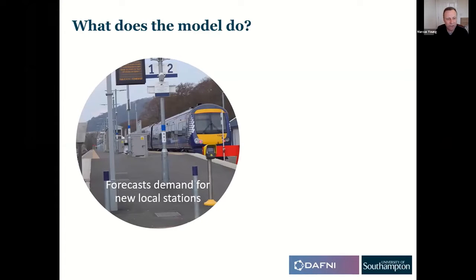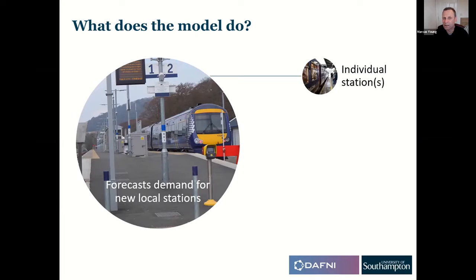So what does the model do? Well, it forecasts demand for new local stations. So these stations are Network Rail categories E and F, and they've typically got less than 250,000 entries and exits per year. And the model is able to forecast demand for individual stations. So there you might have a number of potential alternative locations that you want to consider.